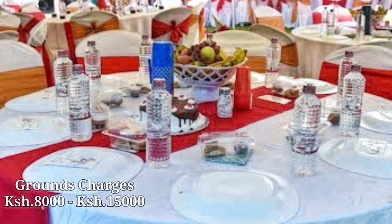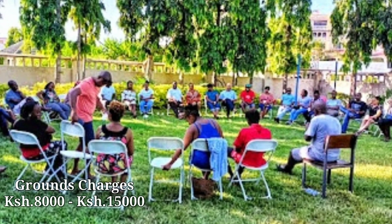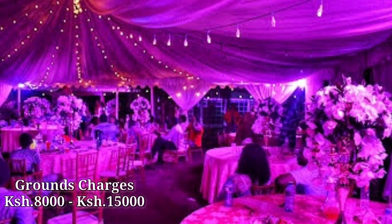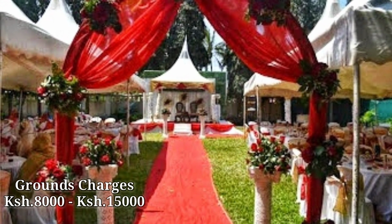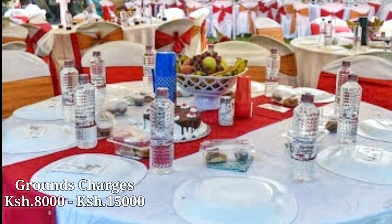If you want to host a birthday or a wedding or a graduation ceremony or any kind of ceremony here in this compound, you can rent the ground and have your ceremony take place here for only 8,000 shillings to 15,000 shillings. Let me show you the menu of this place.